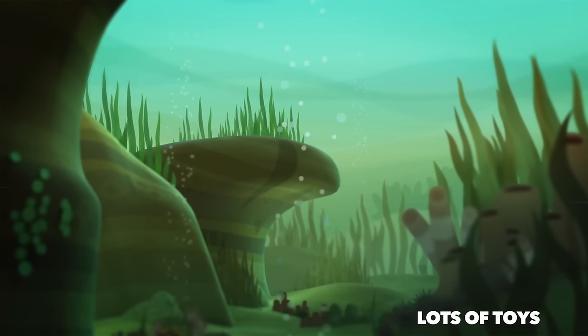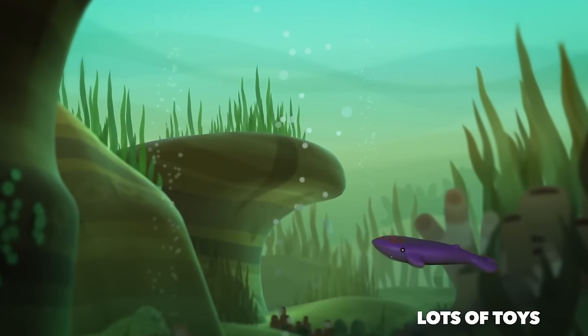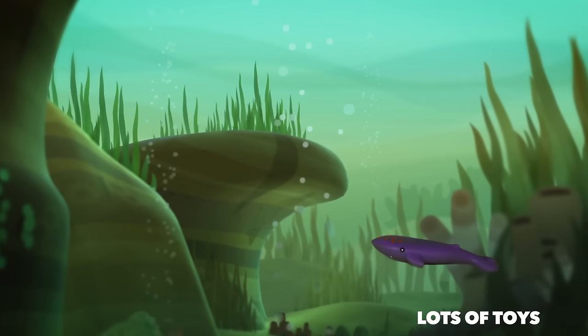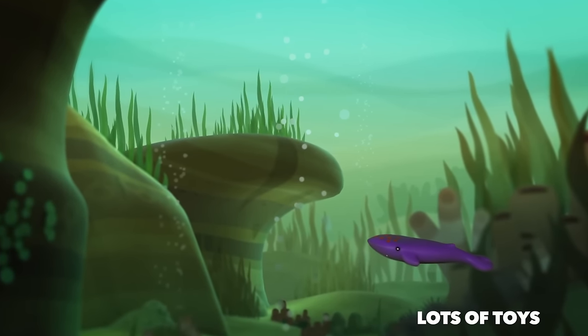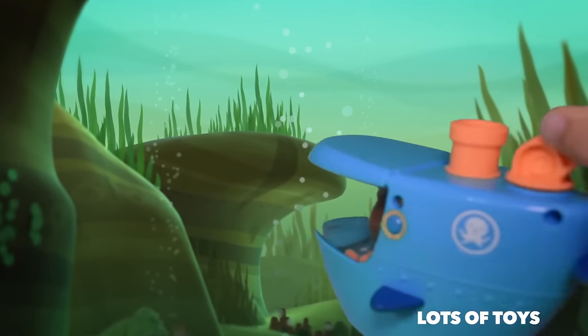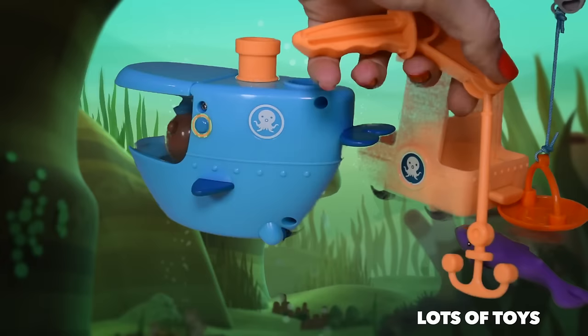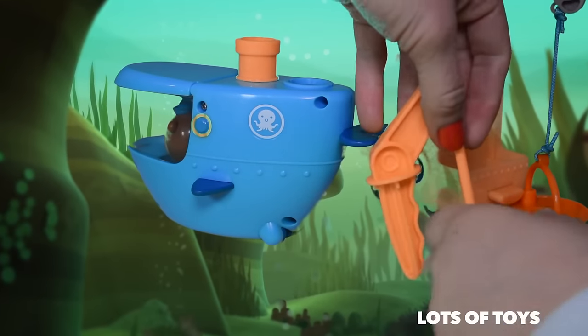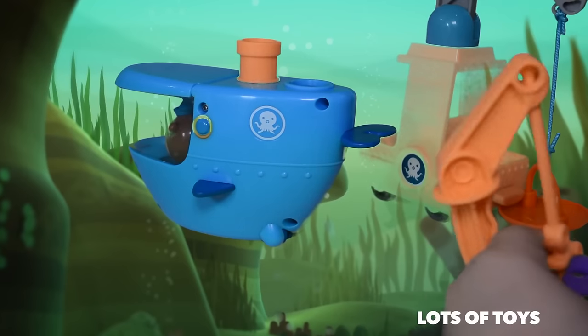If you spot the lost whale, clap twice. Nice job. Here's the lost whale. Now Shellington and Peso need to find it as well. Let's help them. Here comes Shellington. Instead of the Octosaw, Peso decided the best vehicle for the job is the Octocrane. It would hold the whale.